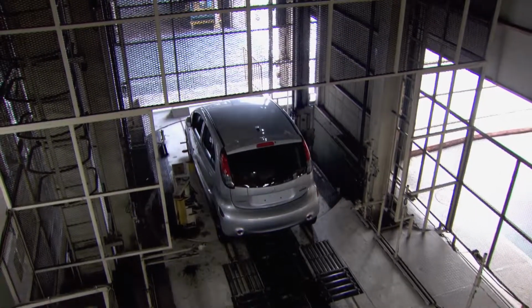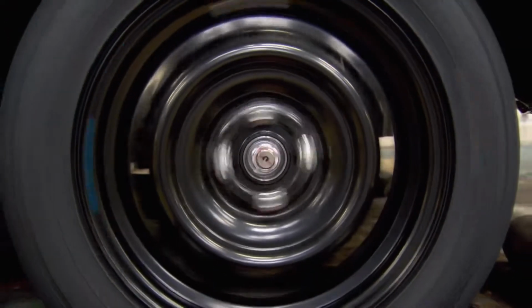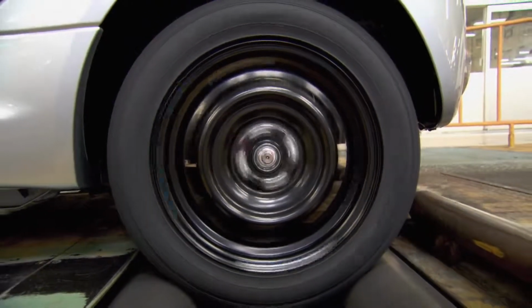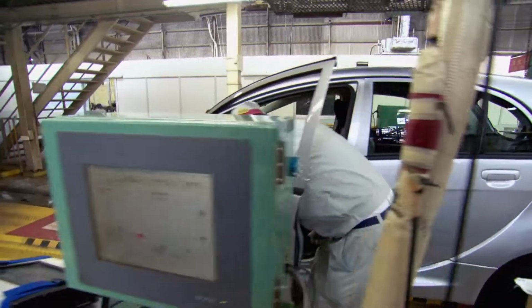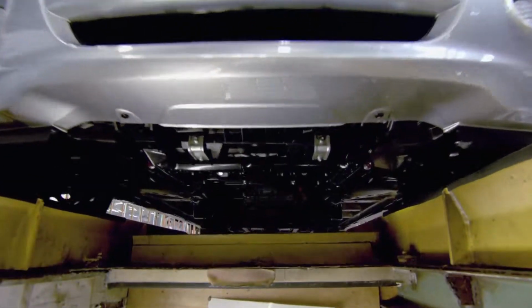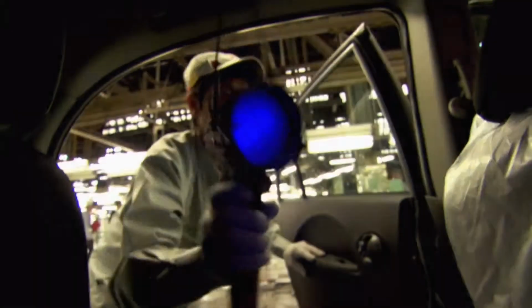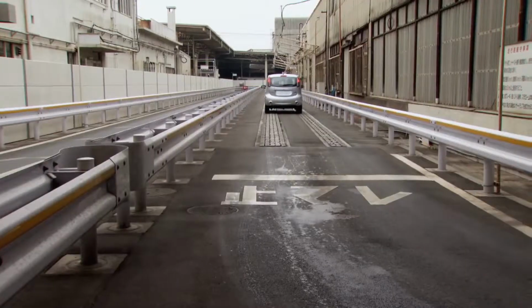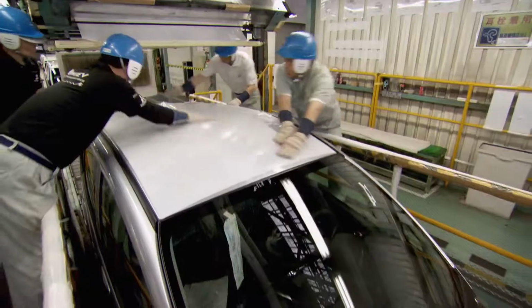After a quick spin up the elevator, the iMiev is put through a very thorough inspection checklist. To be exact, 919 items. The car is checked for vibrations, headlights, turn signals, brake testing, stability control. A computer diagnostic is run to make sure the brains of the car are alert. An undercarriage review is carried out, critical for battery protection. There's even a typhoon-equivalent fluorescent water bath to check for leaks. After a short track test and a final visual inspection, the cars are wrapped in plastic and readied for shipment.